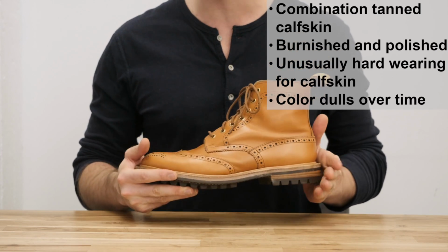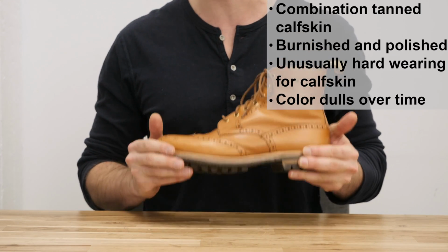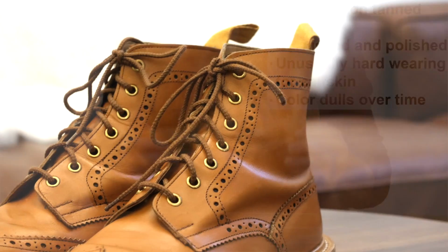If you like knowing the tannery where your leather comes from, I'm afraid you're out of luck, because Trickers keeps that one a secret so the competitors don't steal the look.